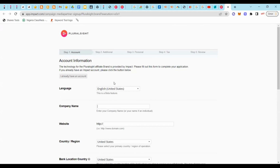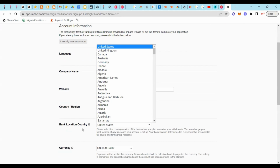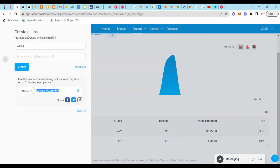As I said, also, you do not need a website. So your language, English, your company's name, your website, you don't need a website, actually. There are ways to go around things like this. So you put your bank account details also here, your currency, time zone, street address, you continue, then sign up with them. And after getting accepted, you'll be given a special affiliate link, like I showed you there, something like this.